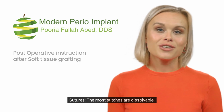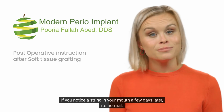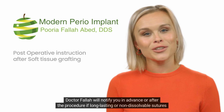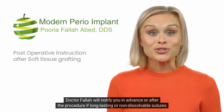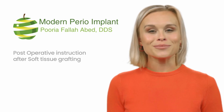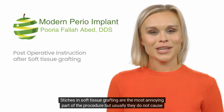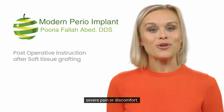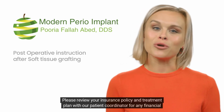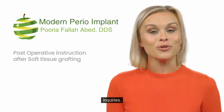Sutures. Most stitches are dissolvable. If you notice a string in your mouth a few days later, it's normal. Dr. Falla will notify you in advance or after the procedure if long-lasting or non-dissolvable sutures were used. Stitches will be removed after 2 to 3 weeks. Stitches in soft tissue grafting are the most annoying part of the procedure, but usually they do not cause severe pain or discomfort.